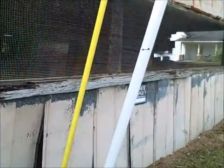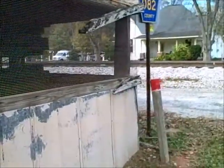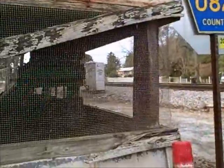Okay, now we're back over here at the fort, and I'm looking through a screen wire window at the fort. Maybe you can see it. We're going to walk around the side here in just a minute and see what else we can see. The fort is here. Here's a sign that also says it's private property, but it is a historic landmark, I would think. But the fort sits at the corner of County Road 83 and County Road 82 in Chambers County.